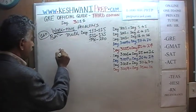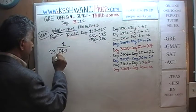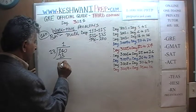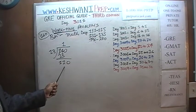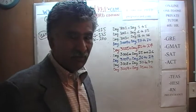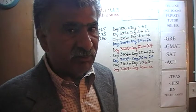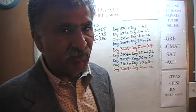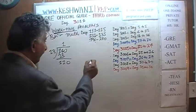240 by 13. Well, we have 24 here and 13 goes once, which gives us 11. The 0 comes down. Now I have to figure out how many 13s in 110. I don't know my 13s table. I do know 6 5s are 65. I know 5 13s are 65 because 10 13s make 130, and half of 130 is 65. So let's start with 65.